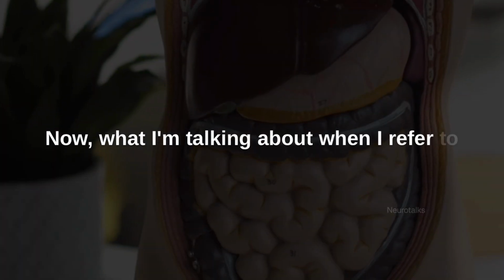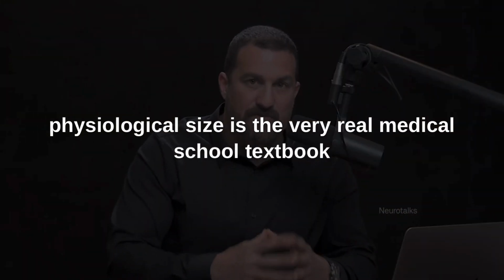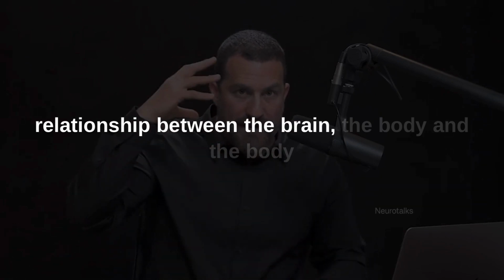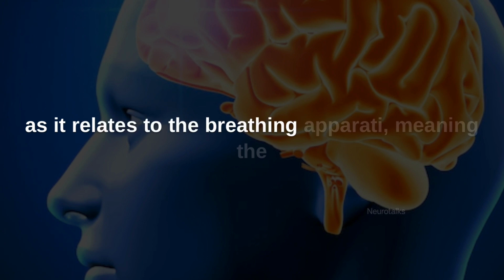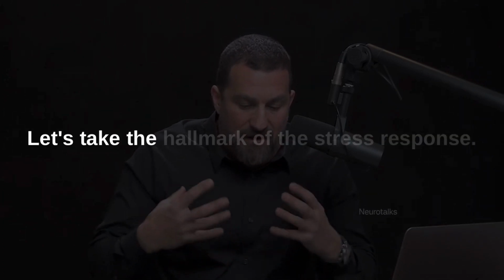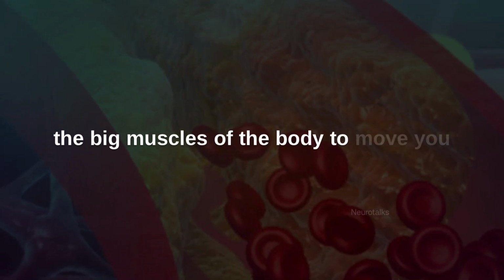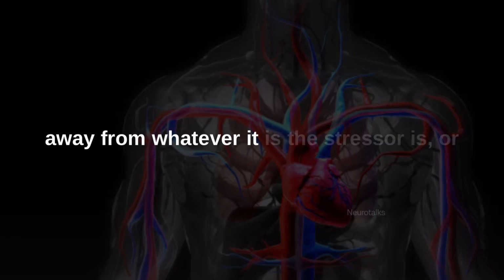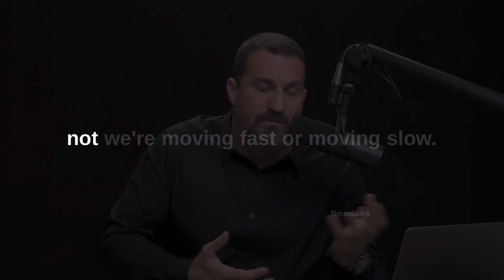What I'm talking about when I refer to the physiological sigh is the very real medical school textbook relationship between the brain, the body, and the body as it relates to the breathing apparatus, meaning the diaphragm and lungs, and the heart. Let's take the hallmark of the stress response. The heart starts beating faster. Blood is shuttled to the big muscles of the body to move you away from whatever the stressor is, or just make you feel like you need to move or talk. Your face goes flushed, etc. Heart rate, many of us feel, is involuntary. It just kind of functions whether or not we're moving fast or moving slow.